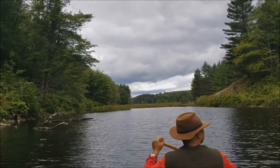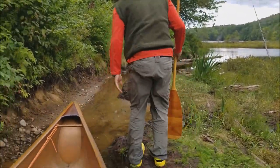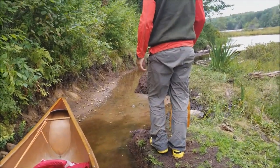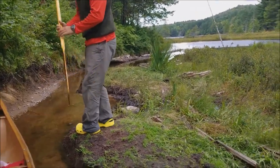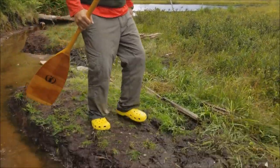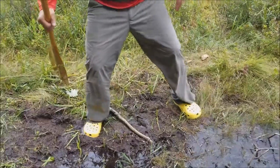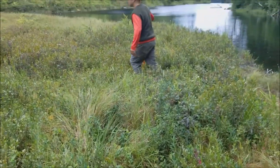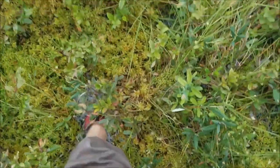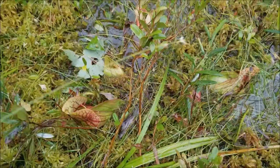We're approaching the first bog, the flow. No choice here. Getting a bit cut off. Yeah, I think we can lift it through. Do a little shake on the bog. Get a bounce a little bit. Here's some pitcher plants.